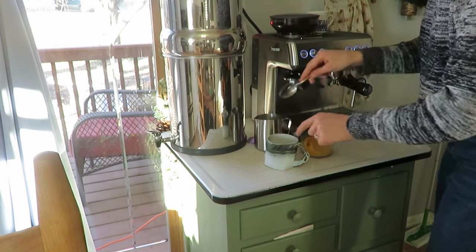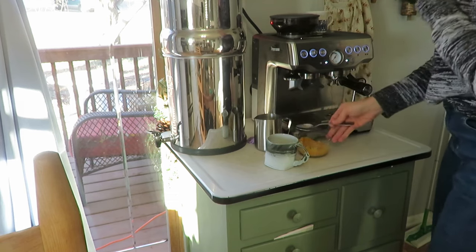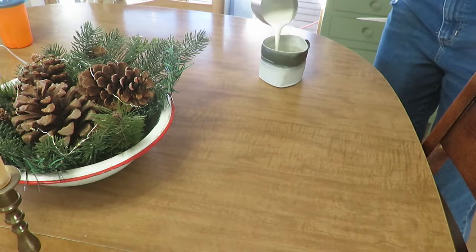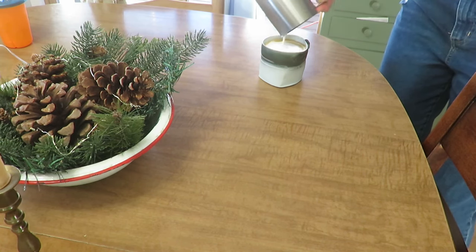Time for my pumpkin maple latte. So the pumpkin probably should have been pureed. It was a little stringy, so definitely puree it before you put it in your latte if you're going to drink it. It was delicious though.